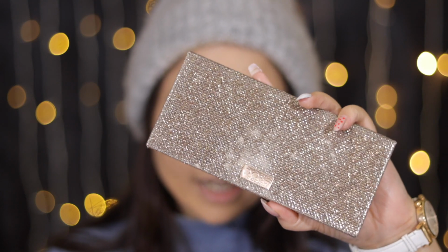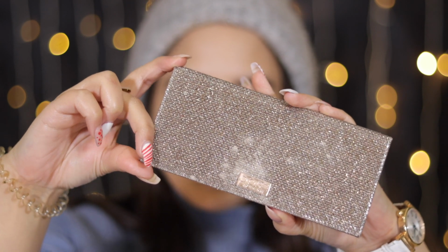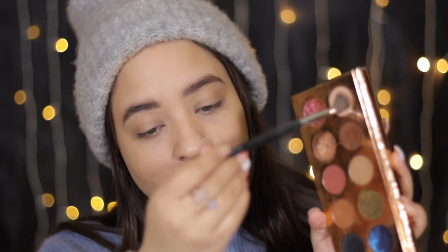Now let's move on with our eyeshadow. This is going to be difficult. So the palette I chose is the Dose of Colors Daisy X KT Friendcation palette. I'm gonna take my PAC 213 brush and this shade right over here.